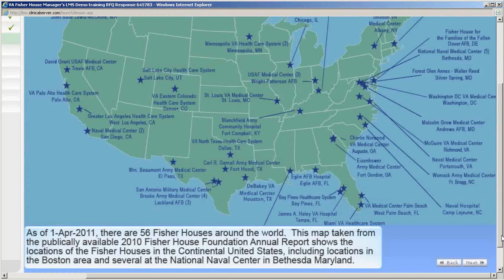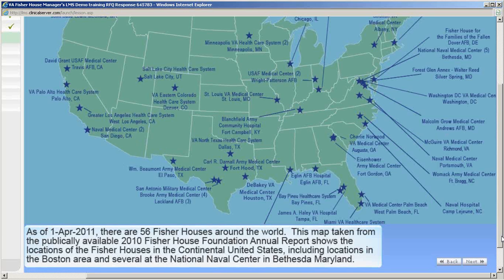As of April 1st, 2011, there are 56 Fisher houses around the world. This map, taken from the publicly available 2010 Fisher House Foundation Annual Report, shows the location of the Fisher houses in the continental United States, including locations in the Boston area and several at the National Naval Center in Bethesda, Maryland.